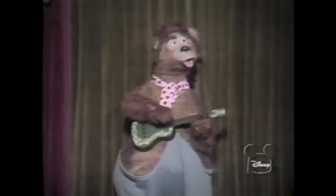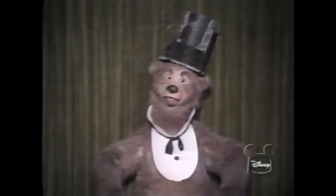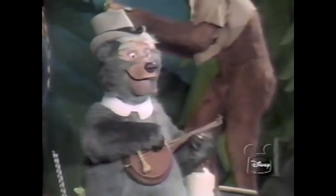Love them or hate them, the country bears are a staple of the Disney theme parks. For the selection of folk music, the colorful cast of characters, the corny yet kind of adult sense of humor, and much more. But what about those little details that make an attraction worth revisiting? This ride certainly has them, so let's try to find them.